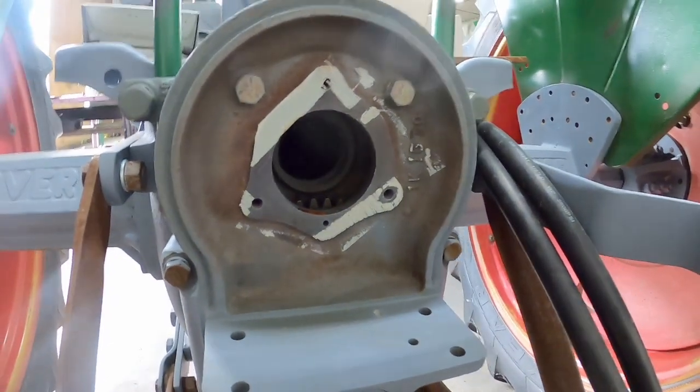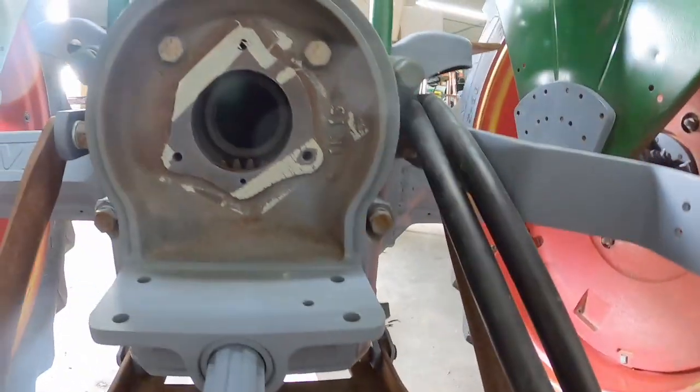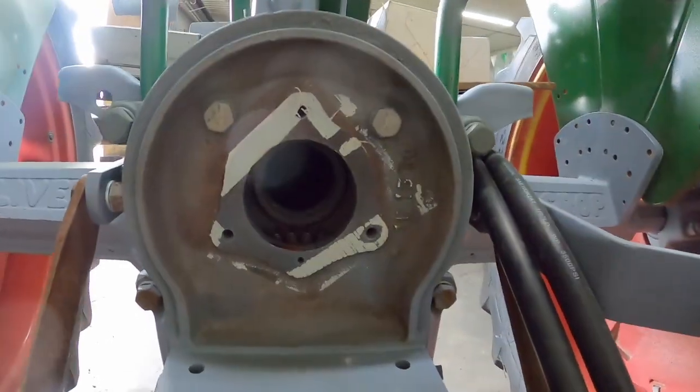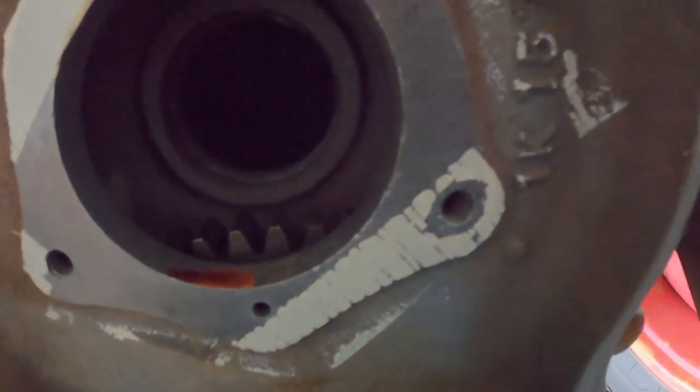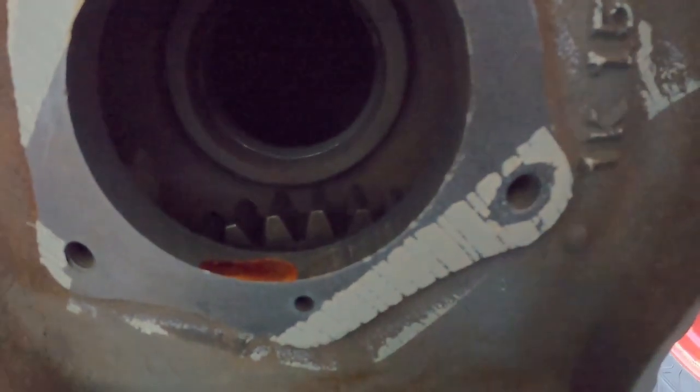So we'll get that in there. Check plugs on the side here. Just fill it up until it just starts coming out of the check plug. I wonder if there's oil in the rear end. I guess we'll need to check that too.